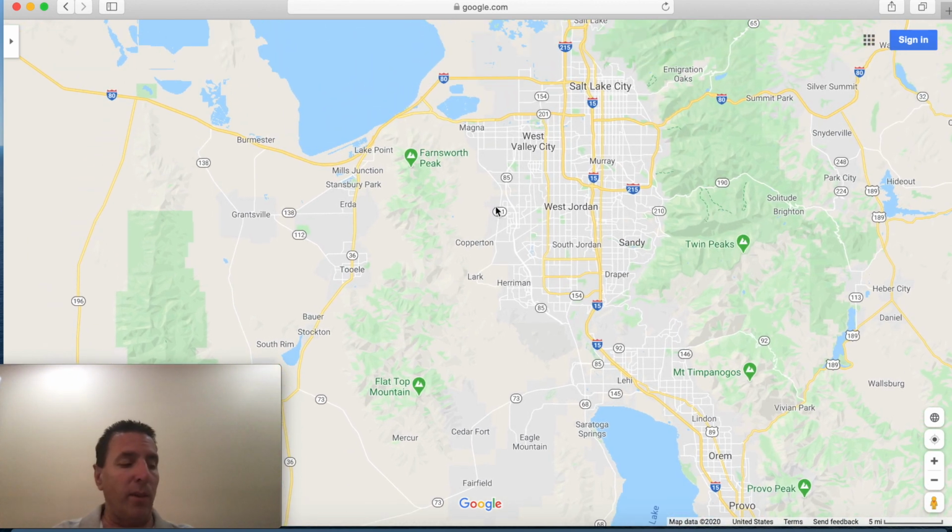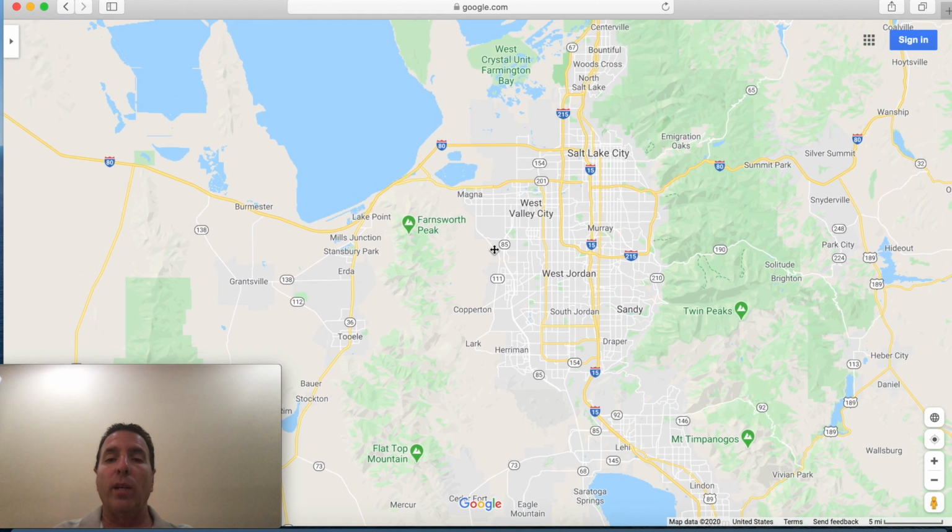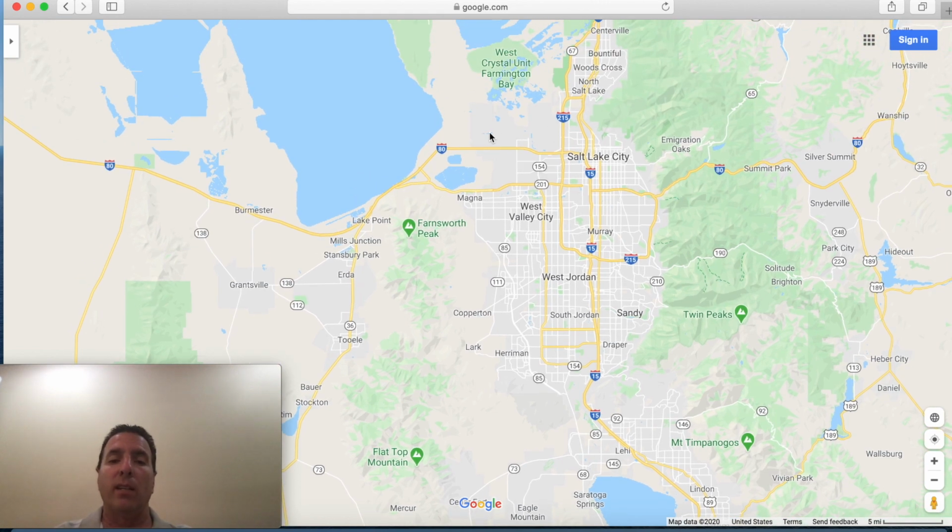As we continue heading north, we come into Salt Lake County, one of the largest counties that we have. Starts up north here, comes all the way down. Cities like Salt Lake City, West Valley, Magna, Murray, Mill Creek, West Jordan, South Jordan, Sandy, Draper. All these cities come under Salt Lake County.